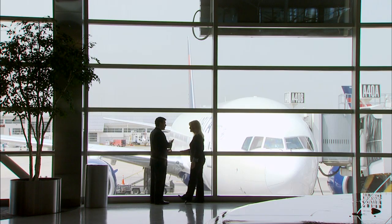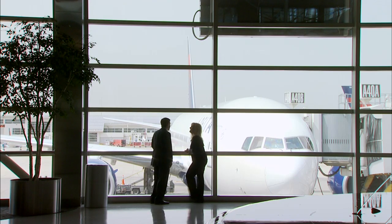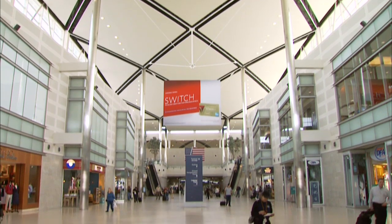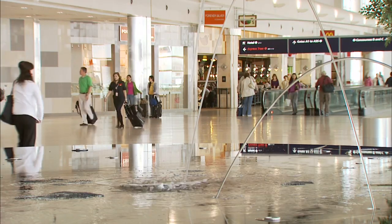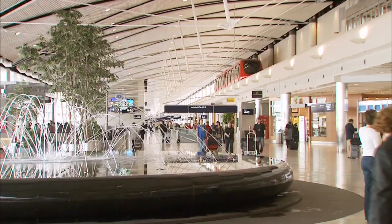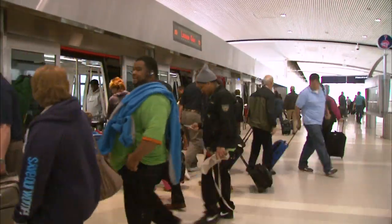So if this looks familiar to you at all, where we're standing is where George Clooney stood for the poster shot for Up in the Air. It's one of many here. Cool. Right here, yeah. So you can say you hung out where George Clooney hung out. The airport's been a huge location for film and television since the film incentives came through for Michigan, making us the most incentivized state to do business in for the film and television industry.